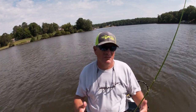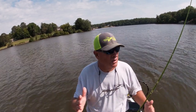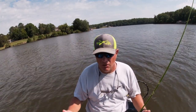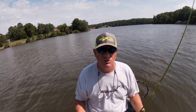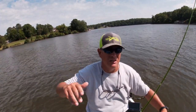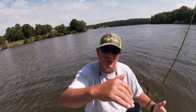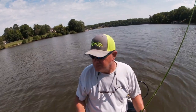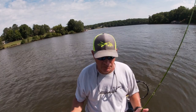Why aren't they biting? Well, playing with presentations. Here again, I've pitched to them. I've caught a couple winding through, but I also got hung in the tree. So vertical jigging is easier. The tree's got a lot of limbs sticking up, so it's easier for me to drop down between the limbs and vertical jig. Now, if I had minnows, it may make a big difference.